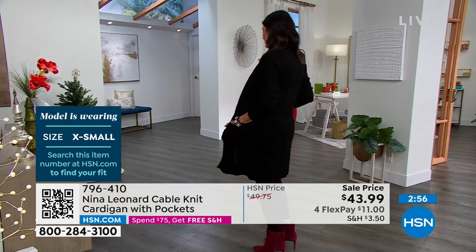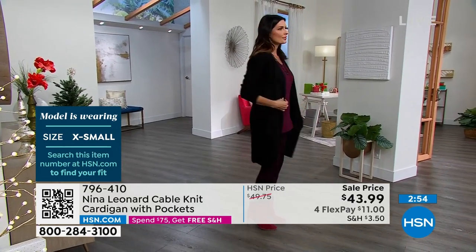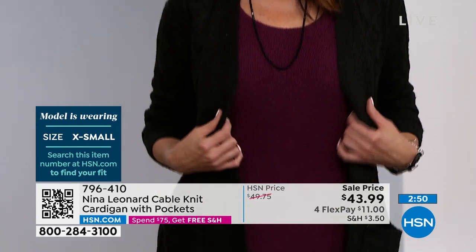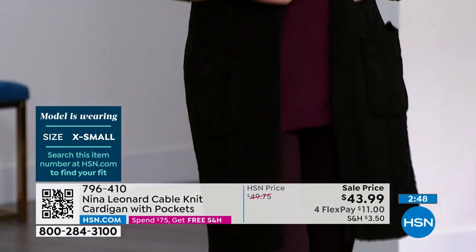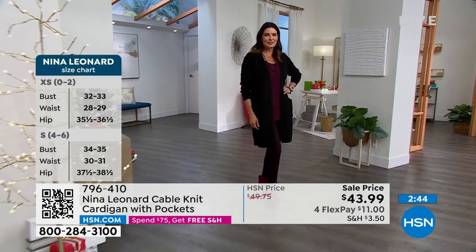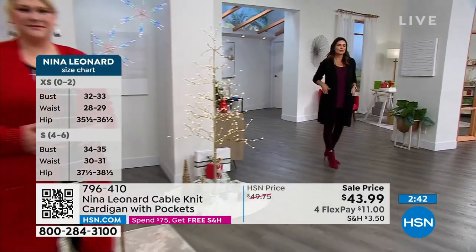Love the black. You can easily, ladies, rock this over maybe a cocktail dress that you're wearing. Maybe you're going to a wedding, especially here in Florida where it's getting cold and we weren't prepared for it. Now you have this beautiful cardigan that you can throw on over.